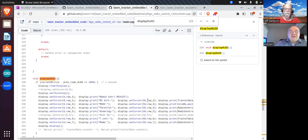Yeah, it's very rudimentary at the moment. I'm smiling because your programming skills would allow that. Mine, it will take me a while to do a menuing option, but I've got 7 rows to play with at the moment, and yeah, I mean it's functional. It's definitely functional.